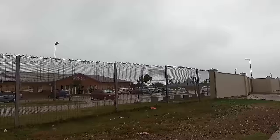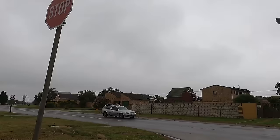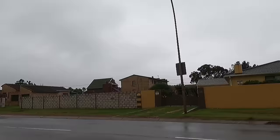Wait, are we lost? No, I wanted to see if we can get an area view of this area just to show. No, we can't see it. Okay, fine. We're going to go to Sea Place. So already, we just left the township. It's not big. So we were in Ocean View. Now we are in Sea Place.